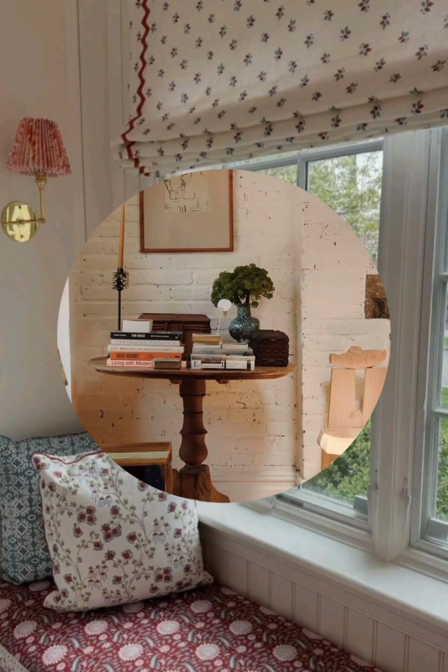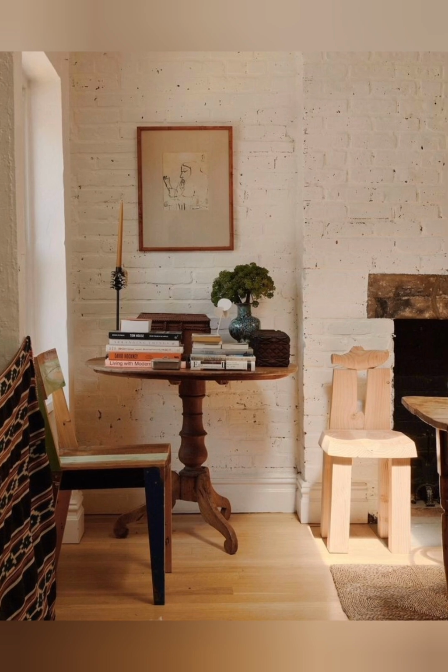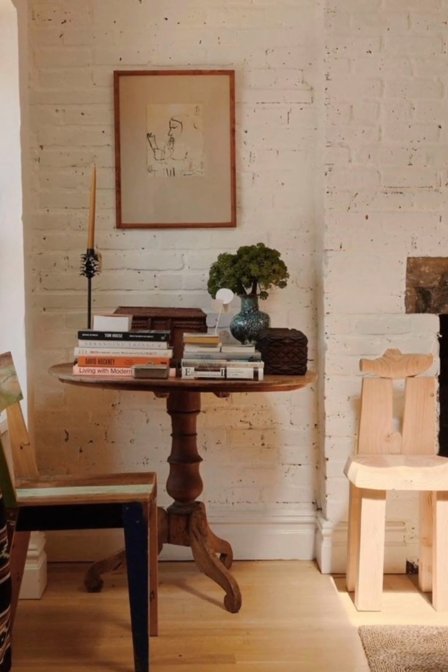Use layering. Layer rugs, throws, frames, and accessories for depth and coziness. Keep it personal. Display inherited items, old photos, or personal collections.